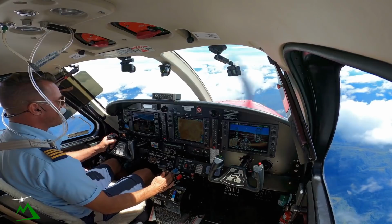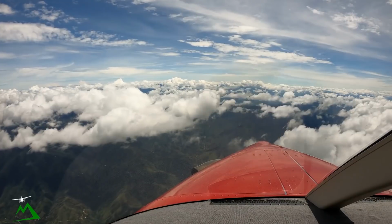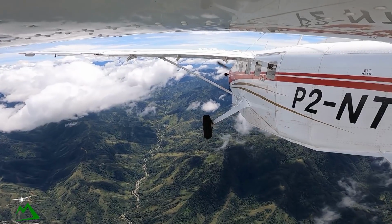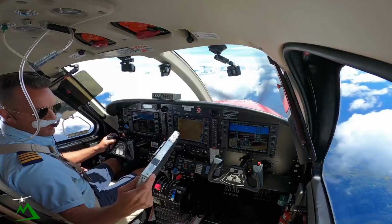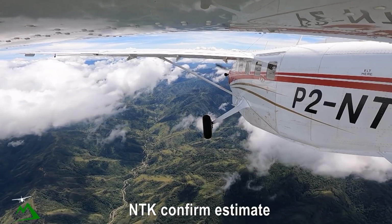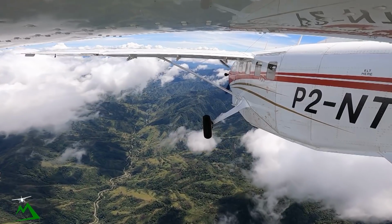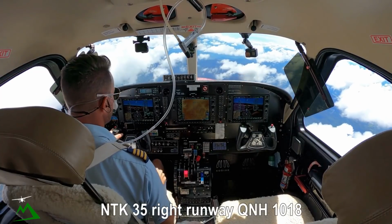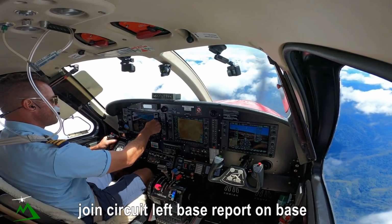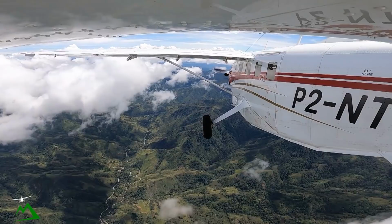Rogue Tower, November, Tango Kilo. Tango Kilo, go ahead. Morning, November, Tango Kilo, 15 miles to the west, passing 12,000 on descent, tracking for the water bunk. Expect circuit, 08, copy traffic, Bravo, Kilo, Charlie. November, Tango Kilo, confirm estimate. Estimate 08, November, Tango Kilo. Tango Kilo, 35 right runway, QNH 1018. Join at left base, report on base. 1018, report left base, 35 right, November, Tango Kilo.